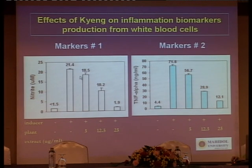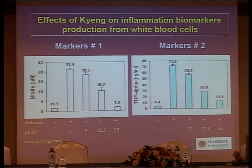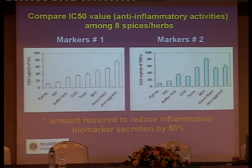So you can see that the vegetable extract can reduce the production of the inflammation biomarker in both marker 1 and marker 2, and the response is dose dependent. It means that if there is more extract, it can reduce the production more, which is good. And the other 7 types of spices and vegetables generate the same result, but when we wanted to compare the potency among the 8 spices and herbs, we had to measure the IC50 value, the amount required to reduce the inflammation biomarker secretion by 50%.